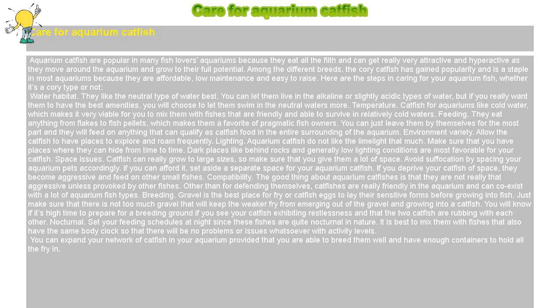Among the different breeds, the cory catfish has gained popularity and is a staple in most aquariums because they are affordable, low maintenance and easy to raise. Here are the steps in caring for your aquarium fish, whether it's a cory type or not.